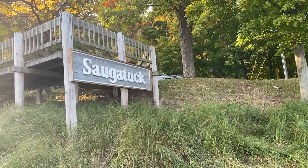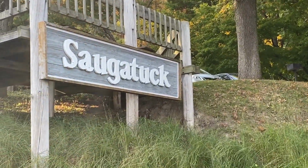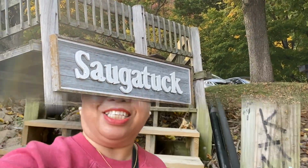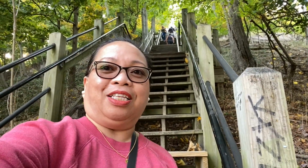So this is the place called Saugatuk. That is the name of this town. The town name, right? Saugatuk. Yes. This is our second time that I'm gonna climb these stairs, 316 counts. Okay, let's go.